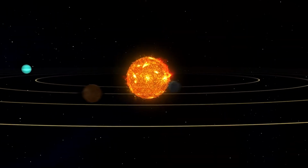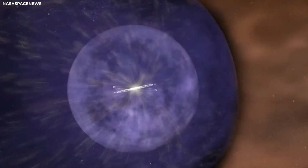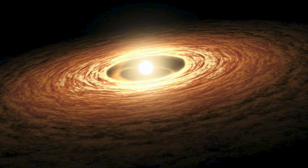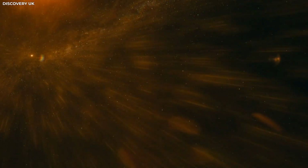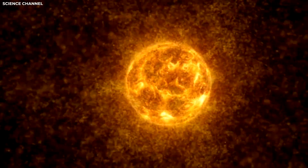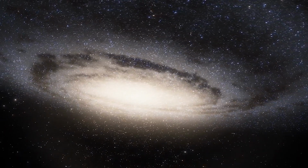What's more, these findings have implications beyond just our solar system. Understanding how the heliosphere interacts with the interstellar medium could provide key insights into how other stellar systems interact with the surrounding interstellar space. These discoveries are important not only for understanding our own solar system, but for understanding the conditions in other regions of the Milky Way galaxy as well.